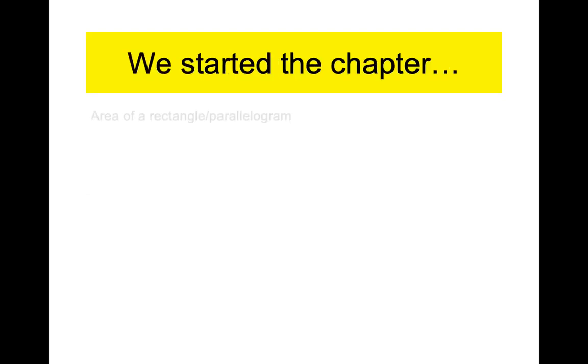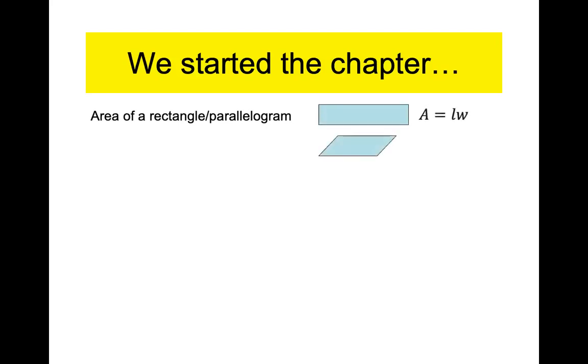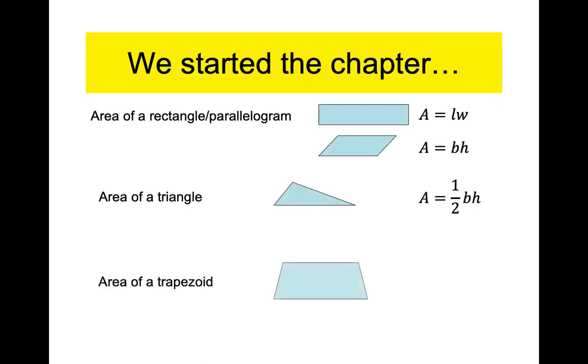All right. We started this chapter talking about area. Area of a rectangle and a parallelogram. There's my rectangle, length times width. My parallelogram, base times height. Then we moved on to the triangle, 1/2 base times height. Okay, that was my formula. We had 5 of these total. We moved on to the most complicated one, the trapezoid. That was the big, long, ugly formula. And we finished up for area with a circle, pi r squared. Those were the 5 formulas that you're already taking your quiz on.